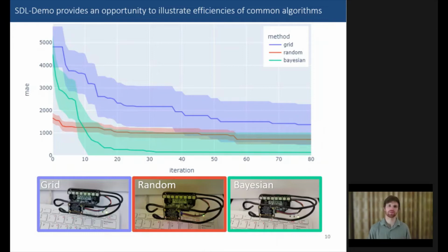And next, we have that the SDL demo provides an opportunity to illustrate efficiencies of common algorithms. So this points out one of the ways it can be a teaching tool, while it may not be particularly interesting from an optimization benchmarking perspective. So in the blue, we have a grid search method, in the red, a random search, and then in green, Bayesian optimization. And we see that, as one would expect, based on trying these algorithms on different problems, that grid search is the least efficient, random search comes next, second place, and that Bayesian optimization is very efficient, quickly overtakes the random search by the 10th iteration or so, and drops the error between your target spectrum and the spectra that you're measuring very quickly here.